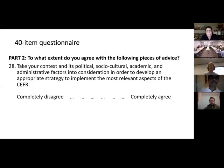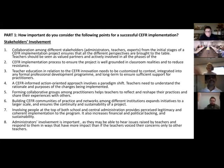What do you think? In part 2, an example: to what extent do you agree with the following pieces of advice? Take your context and its political, sociocultural, academic, and administrative factors into consideration in order to develop an appropriate strategy to implement the most relevant aspect of the CFR. Do you completely agree? Well, probably nobody completely disagrees, but for some people, certain things are more important than others. And here, I will post this so you will have the chance to read, but just to give you a sense of what the questions were.